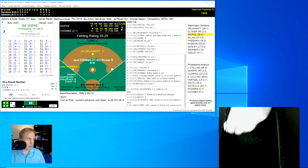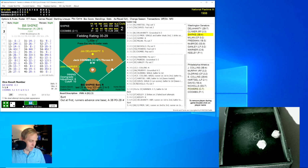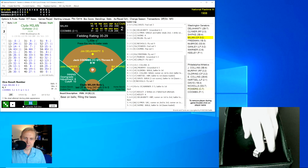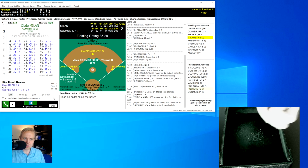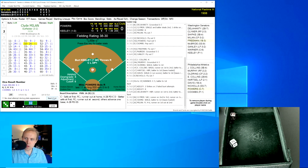And here is Bill Shipka. So much for that strategy, huh? Bill Shipka up there now. He rolls a 31 for 14, and he will take his base. And now the Athletics take their turn loading the bases with bases on balls and men hit by pitches. Clyde Milan rolls a 32 for a 26, and that is a ground ball over to second base.